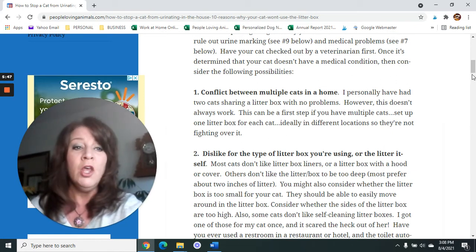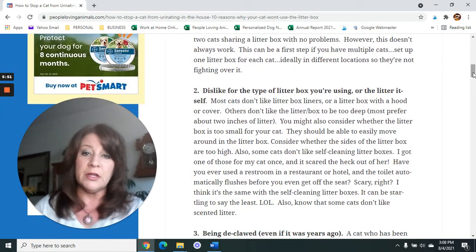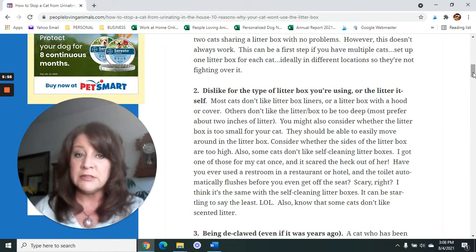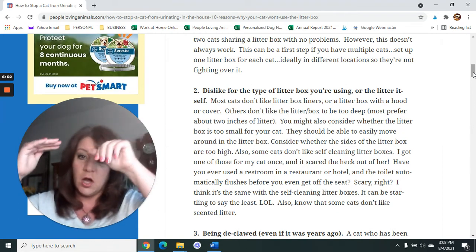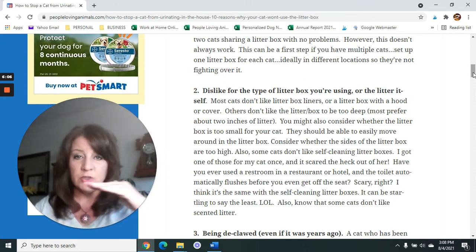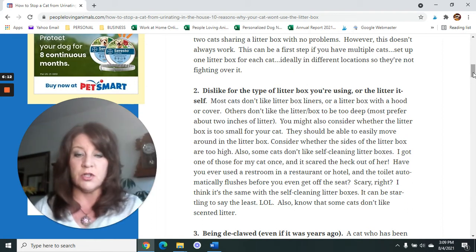Okay? Number two, dislike for the type of litter box you're using or the litter itself. Most cats do not like litter box liners. A lot of cats don't like scented litter. A lot of cats don't like a hood or any kind of a cover on the litter box. Some cats don't like the litter box or the litter itself to be too deep. A good rule of thumb there is about 2 inches of litter is about as deep as it should get.